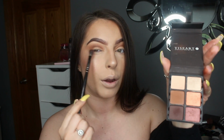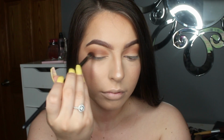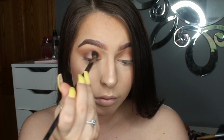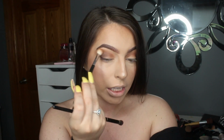I'm going to go in with this dark brown shade right here and just put that a little bit on my outer, what is it called, my outer lid. And then I'm going back in with that same Anastasia brush. I'm just going to try and blend out the edges a little bit.